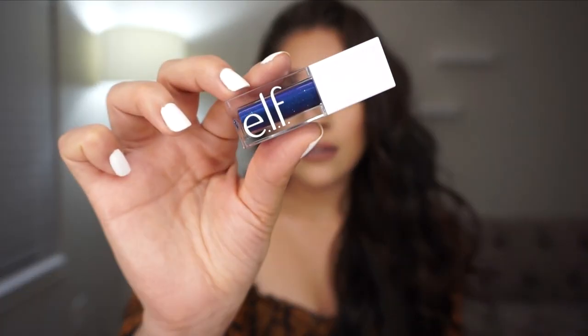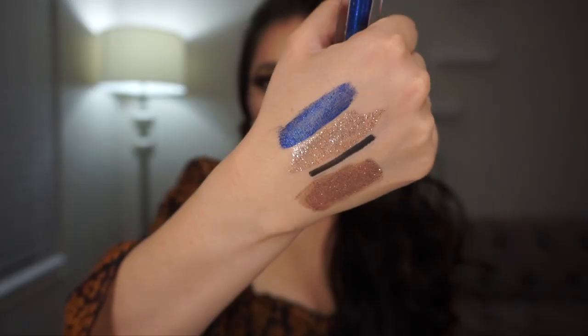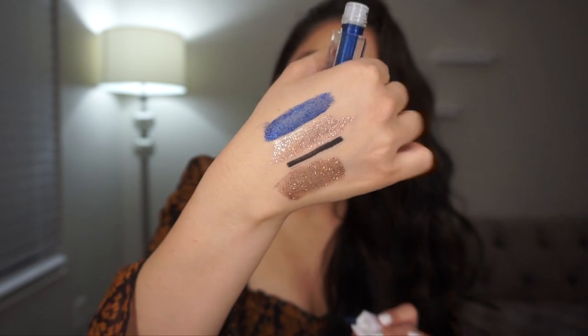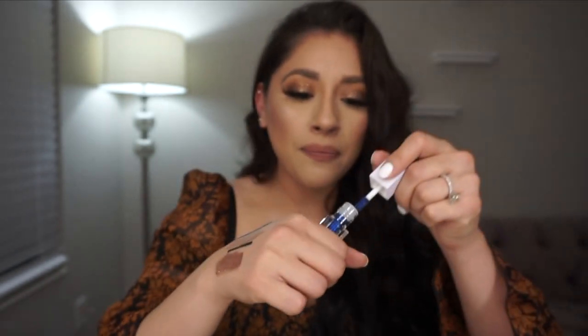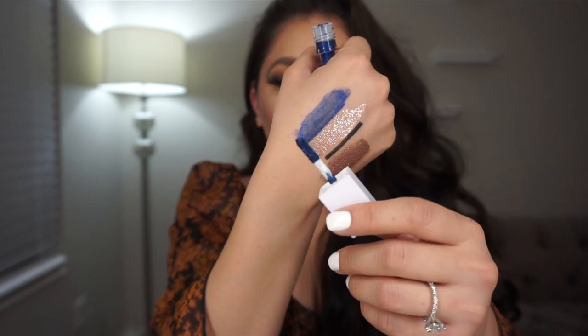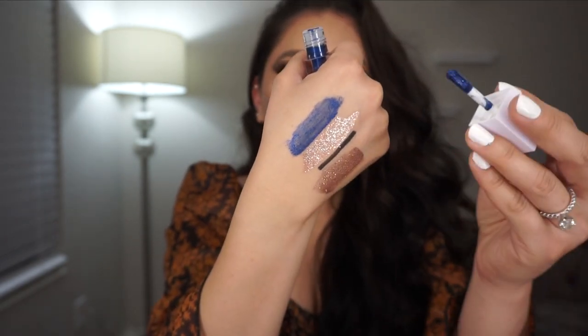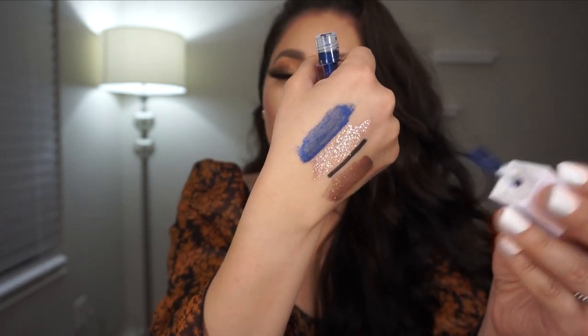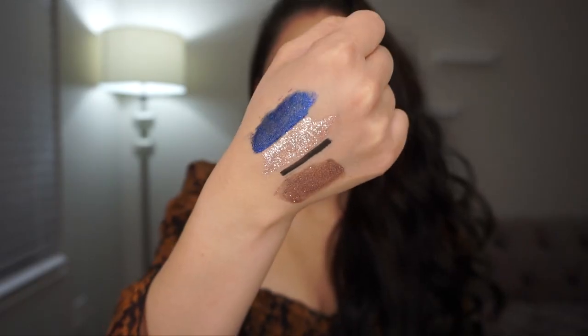Okay, next shade we're gonna go ahead and swatch. I'm dying to swatch this blue. All right, this is in the shade Ocean Eyes. That's what one swatch looks like, but I'm gonna go ahead and put another layer so I can see exactly how pigmented this color can get. I think you have to wait for this to completely dry before you go in with another layer, because I feel like as I'm layering the swatches, it's just smearing the pigmentation off. But yeah, that's Ocean Eyes.